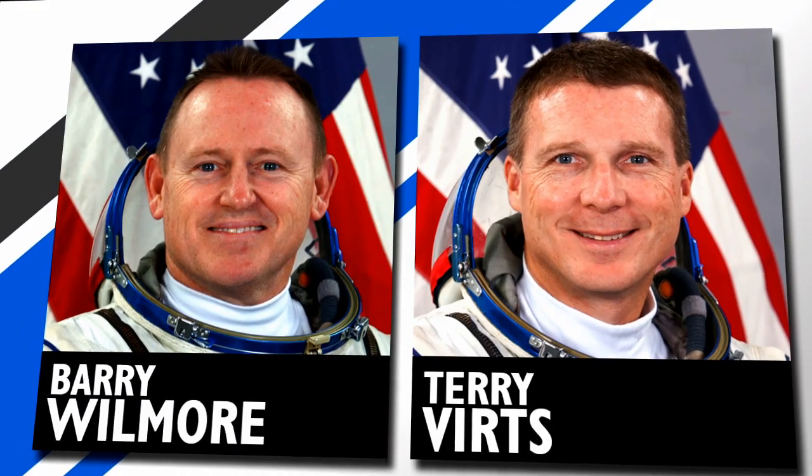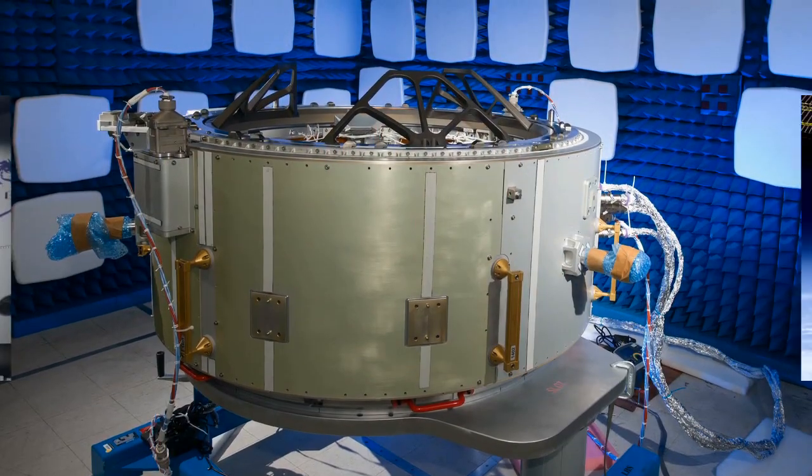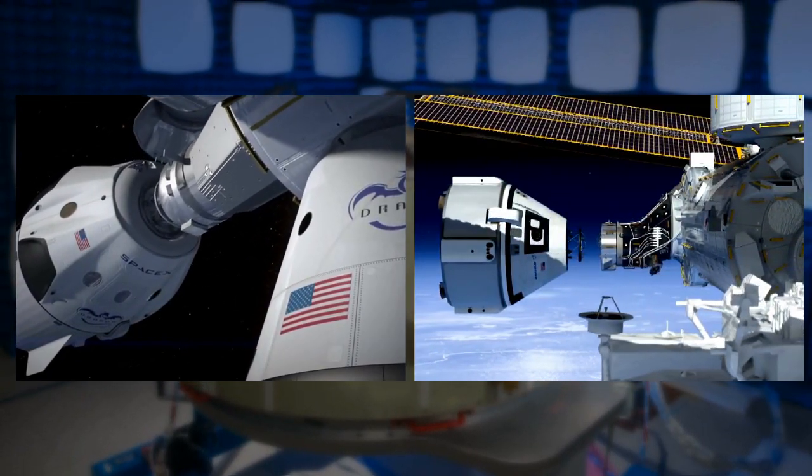The two will be heading outside in late February to ready the station for new docking adapters that will be used by U.S. commercial spacecraft slated to start bringing up astronauts in 2017.